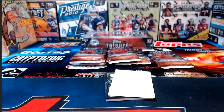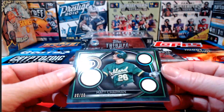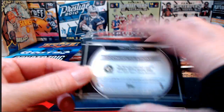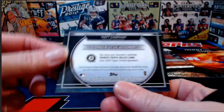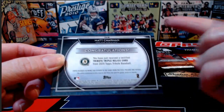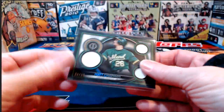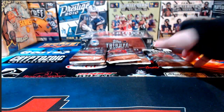Joey Gallo for the Rangers. And relics, numbered to 99, it is Matt Chapman of the Oakland A's. And that's definitely got some stuff going on, especially the lower left corner, a little bit on all four, but mostly lower left on the Matt Chapman relic.